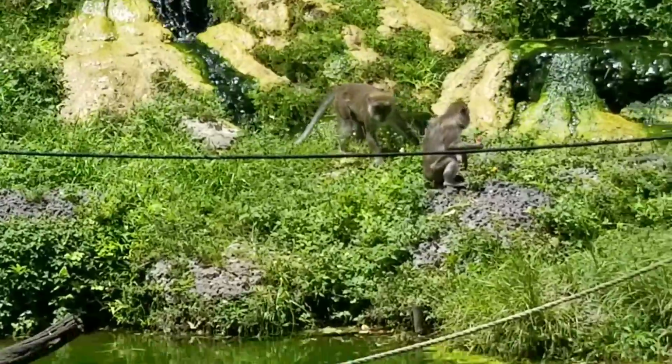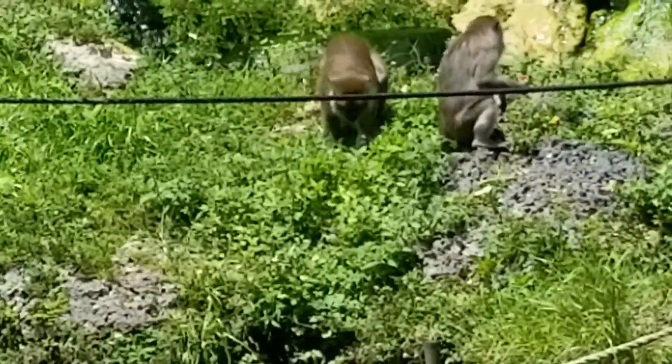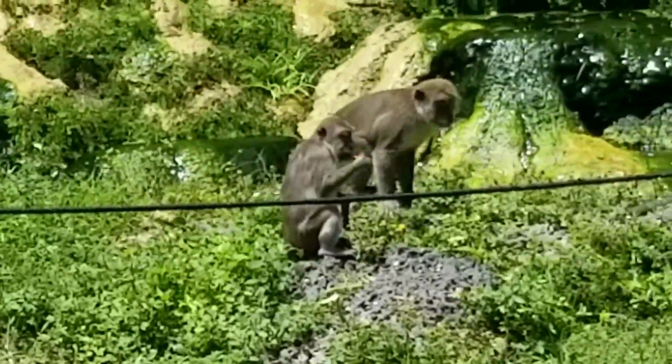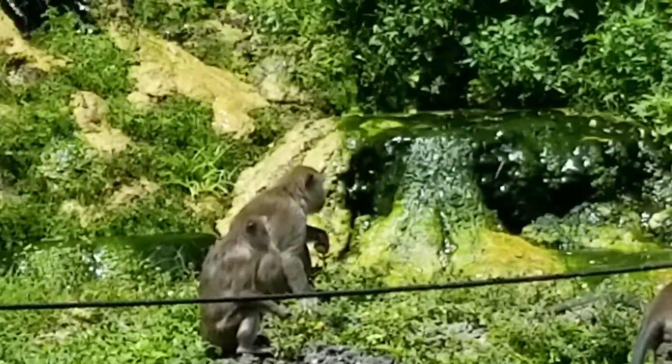The leader has special privileges. He gets the first choice of food, the first choice of where to sit, sleep, and walk, and he gets the first choice in females.